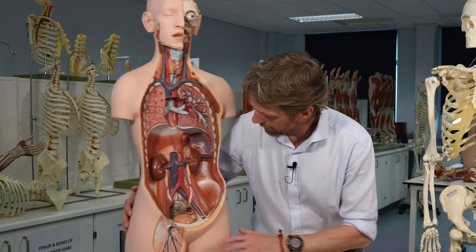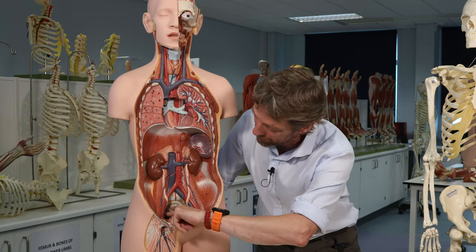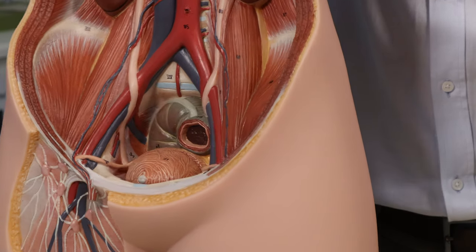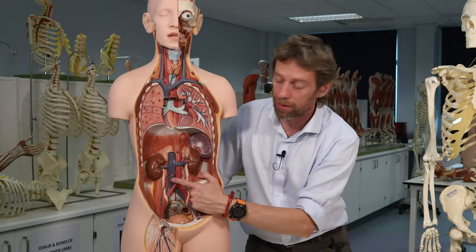Okay, so then the external iliac vein joins with the internal iliac vein, draining blood from the pelvis, and they become the common iliac vein. The left and right common iliac veins come together and form the inferior vena cava.